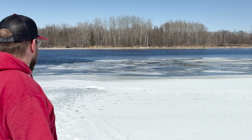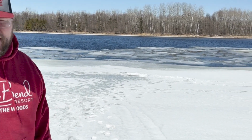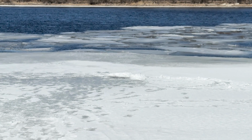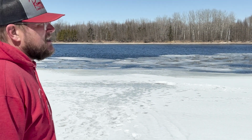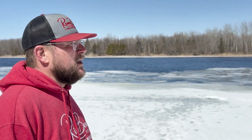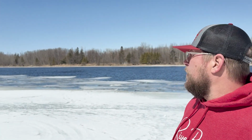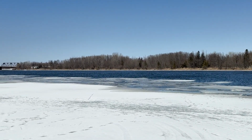We have approximately 60 feet of shore ice to go yet. It is getting pretty thin. There's a hole right out there. When I jumped on the ice, you can see it moving, so it's only a matter of time. I'm gonna guess, if I were to guess, it's gonna be in a couple of days. This access will be open, and it'll just keep progressing all the way out to 4 Mile Bay, past all the resorts and into Lake of the Woods. Such a magical time of year.